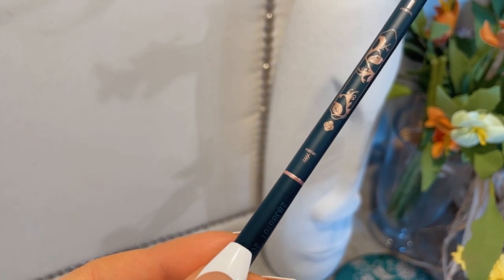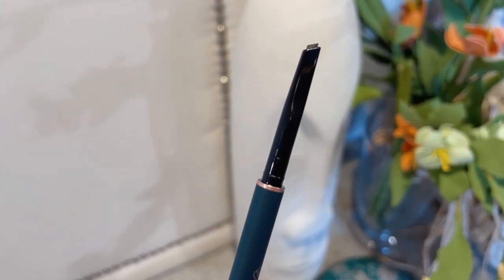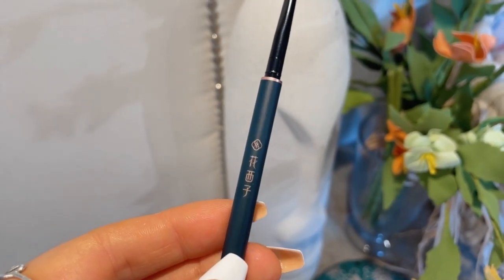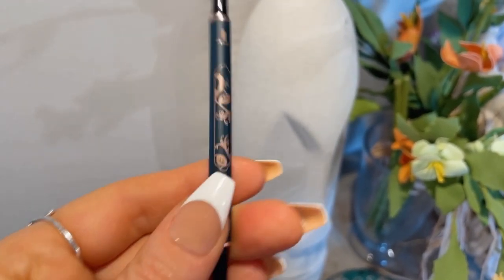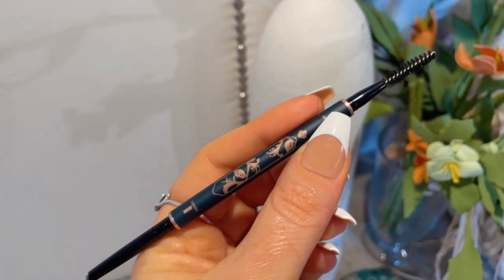And now I'm going to go ahead and get into the brow. So I did pick up their brow pencil, which is engraved with this beautiful kind of peacock-esque design. It's absolutely stunning. It feels incredible in your hand. Everything really does feel like an experience just looking at it, but let's go ahead and see if it works. So here is the pencil. It does come with a spoolie on one end, and on the other side is the actual pencil brow product.